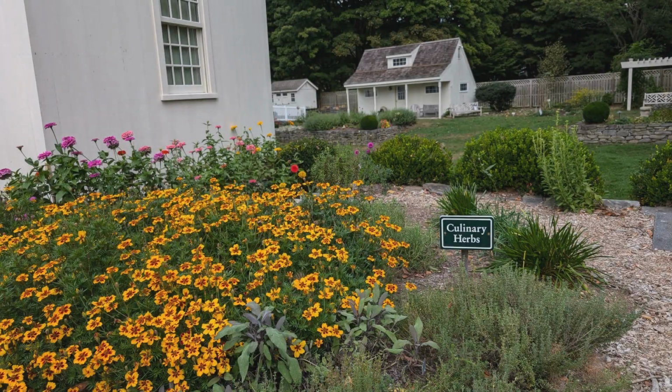And the garden is also part of the educational component of what the society does. Correct. It is a very big part of that. We have school children who come through regularly. We have a garden over here called Herbs with a Purpose. It's a teaching garden specifically for school children, and they're very interested in it. They come and they're fascinated from the time they're very little till the time they're in junior high school.